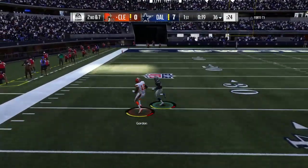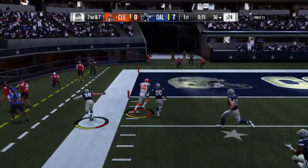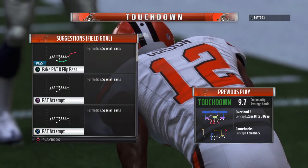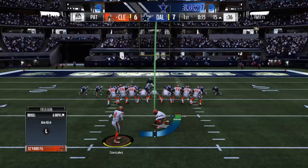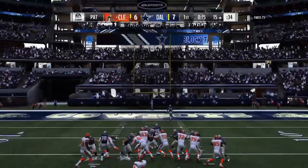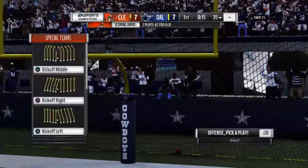Looking left side, and he's got him in. It's Gordon. Past the 20, 10, and all the way in. Touchdown, Cleveland. Josh Gordon, 64 yards. And the Browns are within an extra point of tying this thing up. Gonzalez good on the extra point, and we are tied at 7.